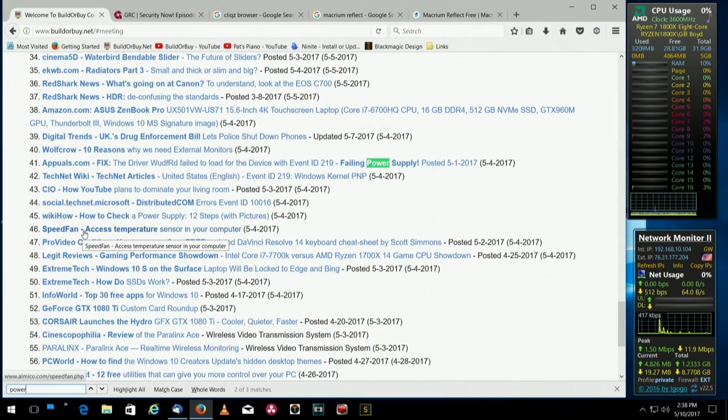Funny how that works. Okay, let's go back over the talking points. I mentioned this program, SpeedFan, to watch the temperature. I haven't had a chance to use it yet, but it's something I'm going to look into.